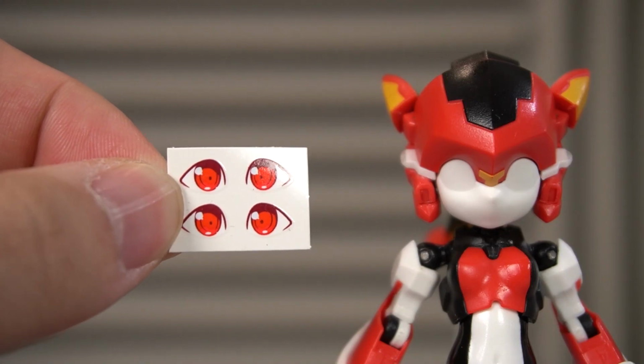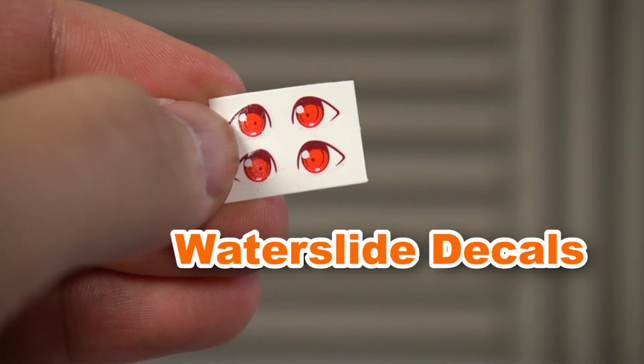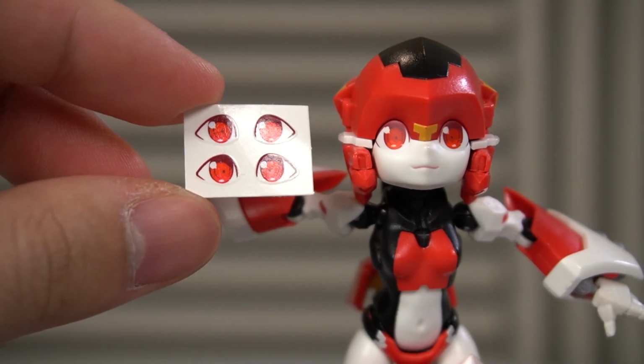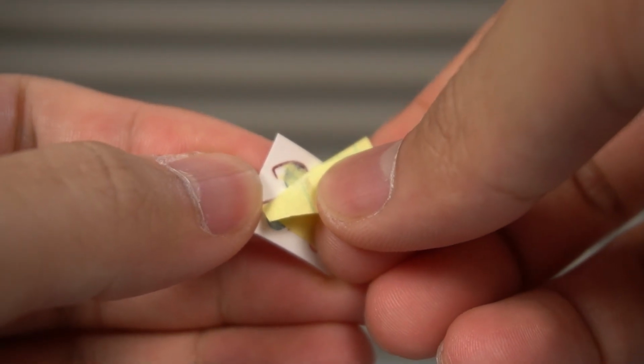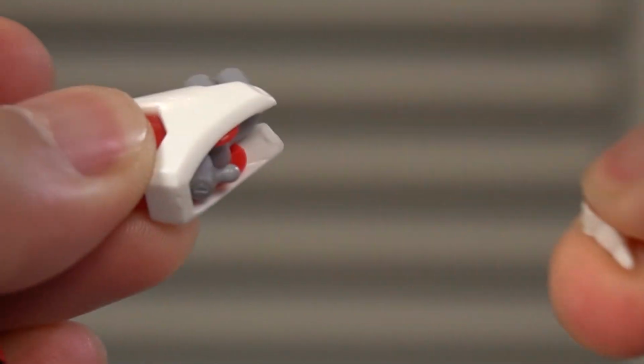At first, I thought these were run-of-the-mill stickers, but they don't seem to peel off. So I'm assuming they're water slide decals, and who cares? I'm not gonna use them, and why would I? It's literally just a copy of her eyes. No difference. And you get another sheet which is stuck to the backing. Epic. You also get alternate hands, but be careful when handling these.